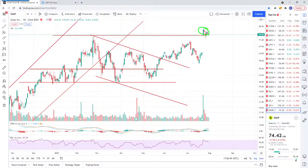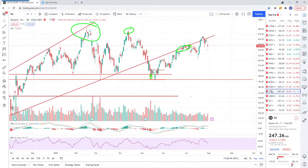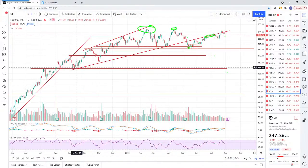Okay, moving on to SQ. So SQ looks fine in general. I think I have that somewhere. There it is. So SQ, we've got this uptrend line. This is the line I'm keying off of on the daily chart. This uptrend line right there.